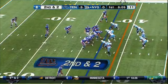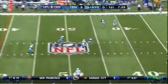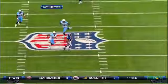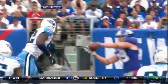It's a passing National Football League. The rules dictate it. They've made it so much easier to throw. Second and two. Tight end right down the seam. And look at that perfect pass from Manning. Jamie Winborn can't keep up with Boss, and you cannot deliver a football any better than that.